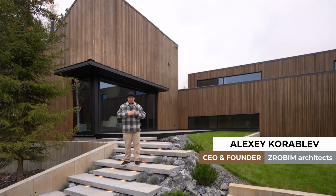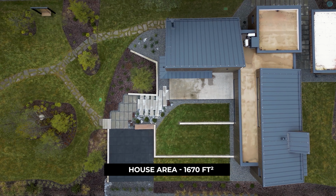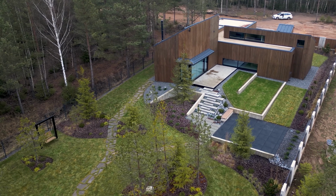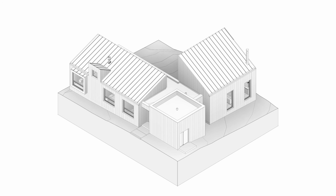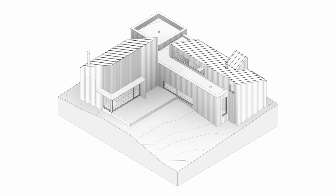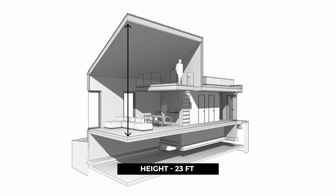The home is about 1,670 square feet, all on one level. And when it comes to describing the shape of the house itself, we used a rather striking feature, the use of shed roofs, single-pitched, but positioned at different angles. For instance, in the hall, the slope creates a ceiling that rises up to about 23 feet.